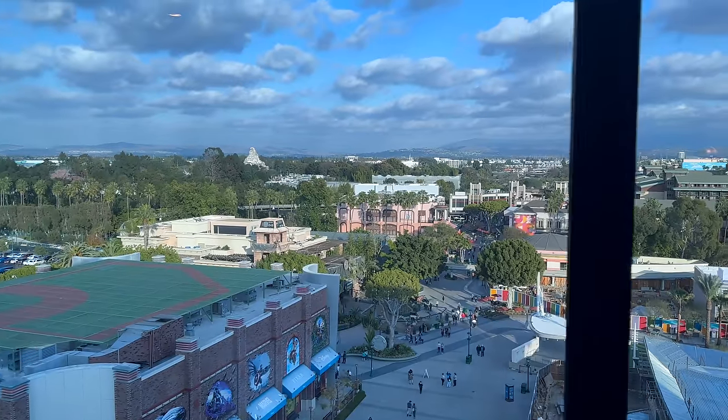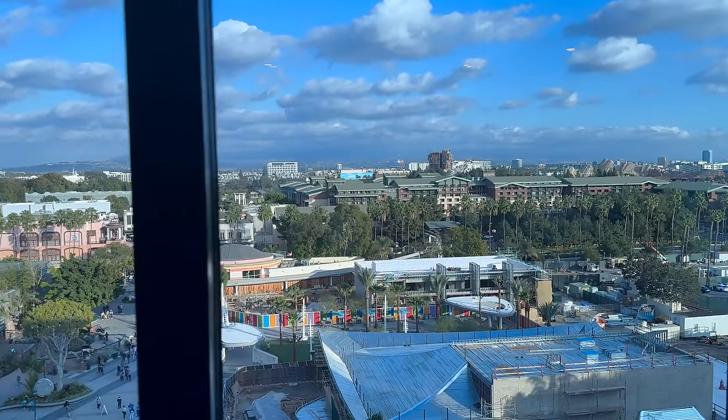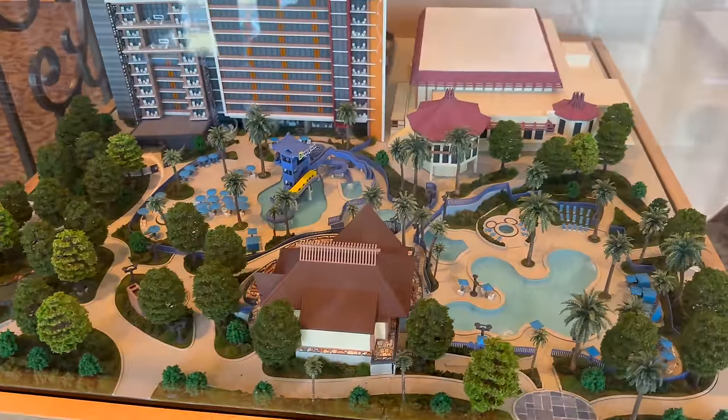Okay, so they just gave us a quick tour, and they said this would be the way, the fireworks, right? Incredible view just of all of Disneyland. Oh my gosh. Holy moly. That is a lot of soda and juice. And they have all these models all around, which is just so cool.